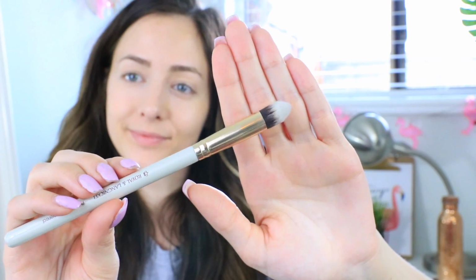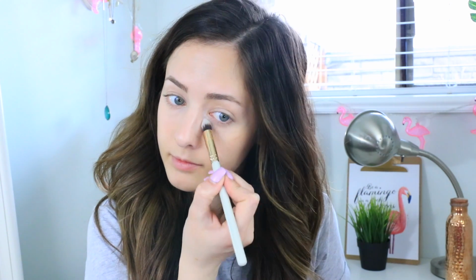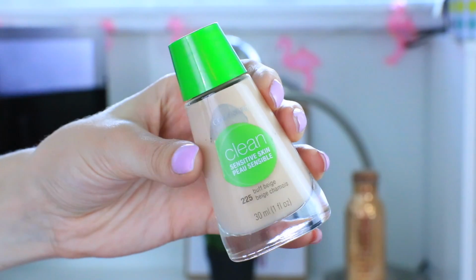And then I will continue to blend everything out with my beauty blender, but again, you guys can use some brushes. I will show some brushes for foundation and concealer in a second. So if you have trouble reaching areas with the beauty blender underneath your eyes or inner corners or around your nose, you can definitely use a smaller brush. This one is from Royal and Langnickel. I love their brushes. They are extremely affordable, and there are a ton of different sizes for products like concealer to get into smaller spaces.